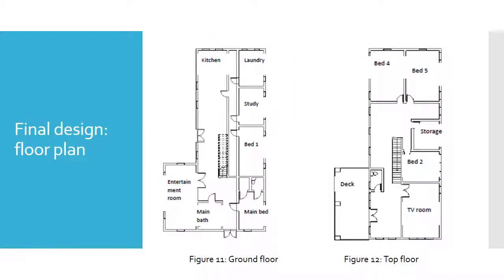The downstairs section of the house is more of a living area for the family, with the entertainment room to the left, main bathroom placed to the right of the entertainment room, with the main bedroom placed to the front section of the house for security reasons, with the first bedroom, study and laundry placed behind the main bedroom. The downstairs also has an open plan kitchen overlooking the deck.